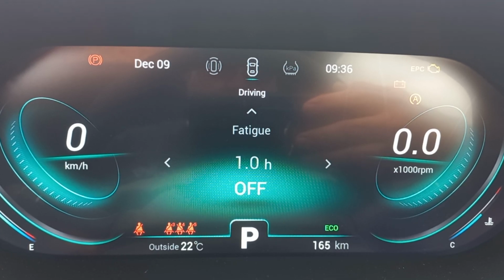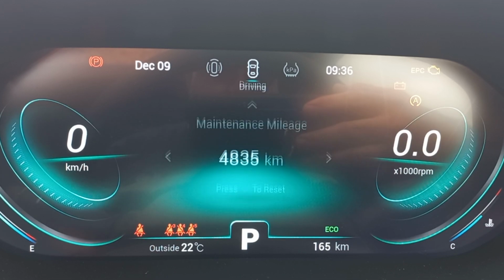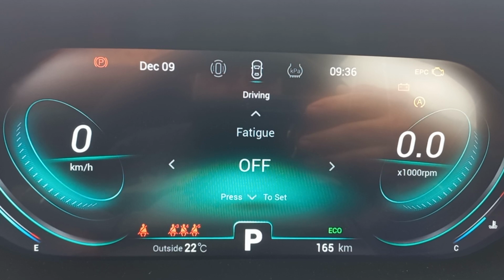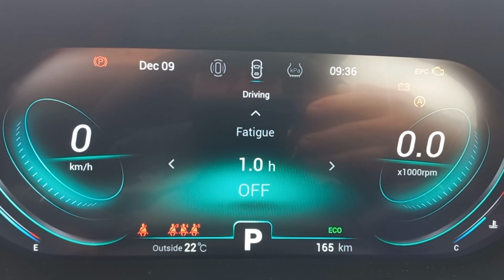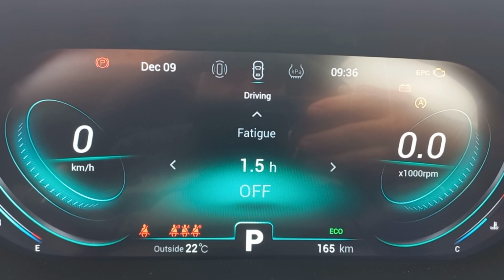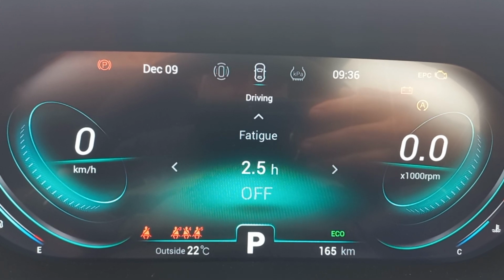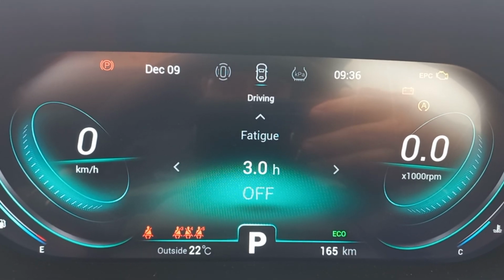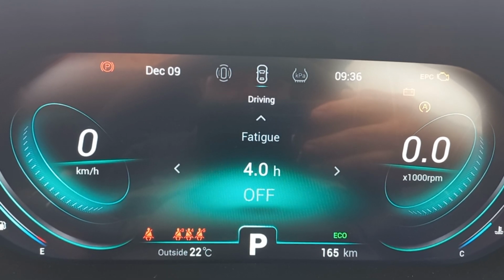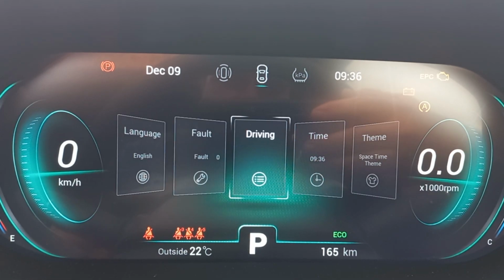Let's quickly go back. Come on, up. All right, switch off. Driving. Go. There, on. So they're on, and then you can select to change the times. Select the times by going to the right, and then you'll see it'll change your time. The maximum, if I'm not mistaken, is 4 hours. I just want to double check if this one is the same. Yep, this one is 4 hours, but I'm not going to be bothered about that.